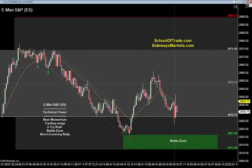But what if we don't get the move going lower? Couldn't this just be a nested try inside of itself? It definitely could. So what I want to look for now, because again this momentum is so strong to the downside, is to let those sellers wrap the proverbial noose around their neck. I don't want to try to buy right into their stops just yet. I do want to let them try and exhaust themselves.